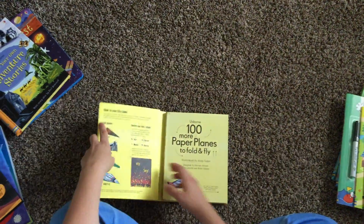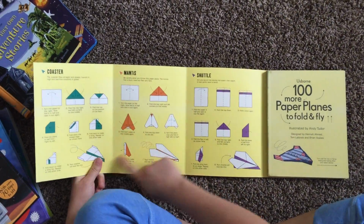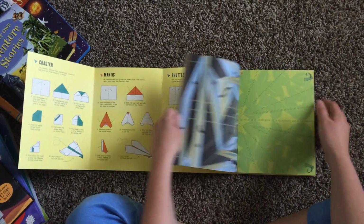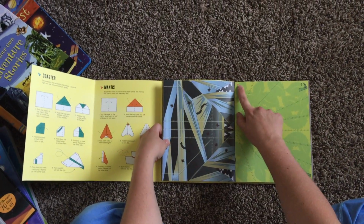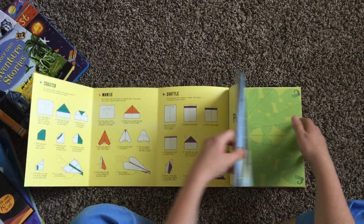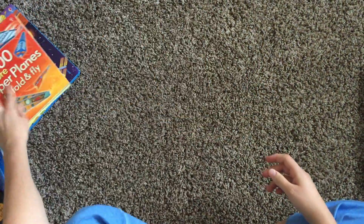Okay, here is 100 More Paper Planes to Fly. There's a couple of these. So it shows here, there's little directions on how to fold, and then there's actual papers here that are just patterns that you rip out, and then it'll show you right here in the corner, this is the mantis one. So you'll fold it like this, and it's got a really cool pattern and design on that. My 6-year-old nephew loves that one.